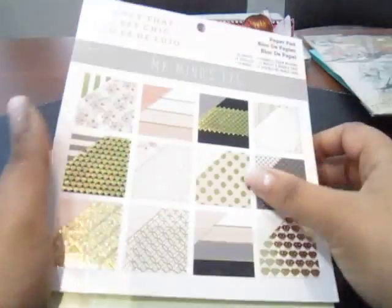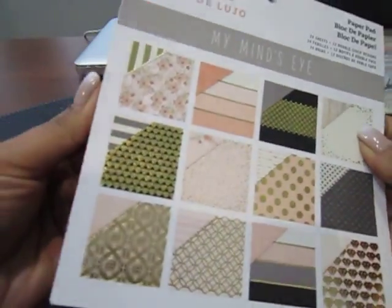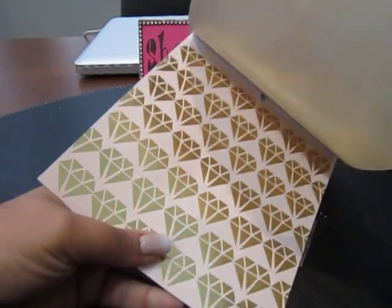And then I grabbed a couple of paper pads as well. This is the My Mind's Eye Fancy That. And I opened this one already because I really wanted to see the paper pad. It's got that foiling thing on here.